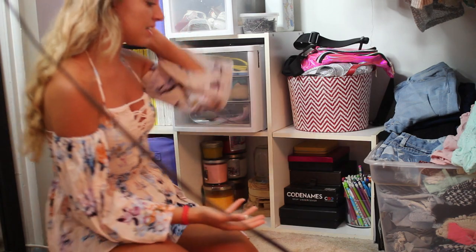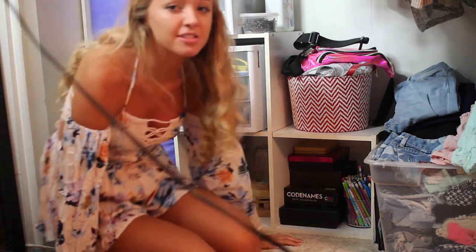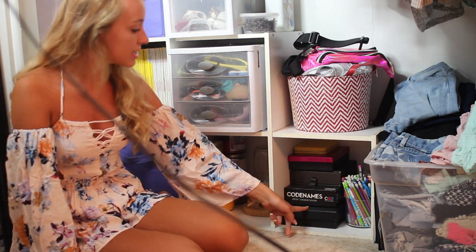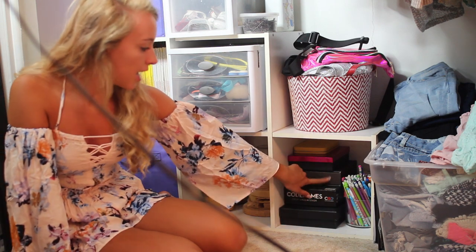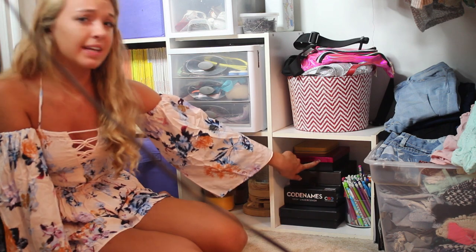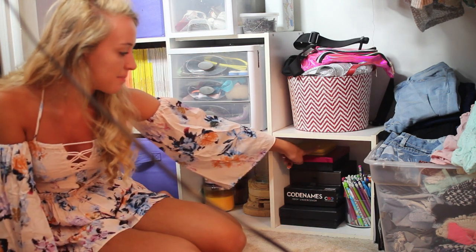Down here in the last cubby, I have boxes. These are storage boxes. This one has charging cords in it. This is a game called Codenames. This is UGG shoe cleaner. This has more jewelry in it, like bracelets and stuff. And then this up here has my earrings and belly rings in it.